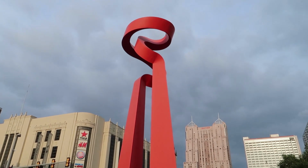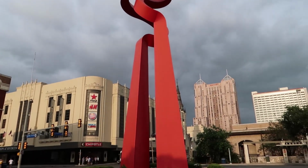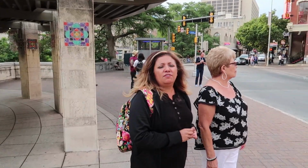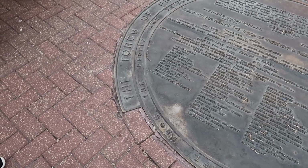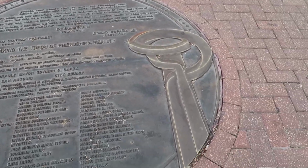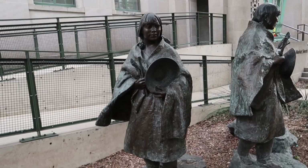What is this thing? Why is this here? It looks like a big ribbon coming from the skies. What is this? Any ideas, Becky? It's a piece of art. Just a piece of art? Yeah. Okay, here's a piece of art. Oh, we just figured it out. This is called the Torch of Friendship. See, there it is.